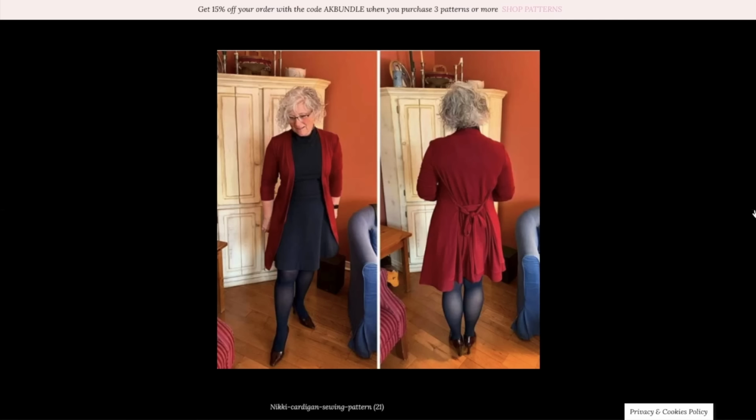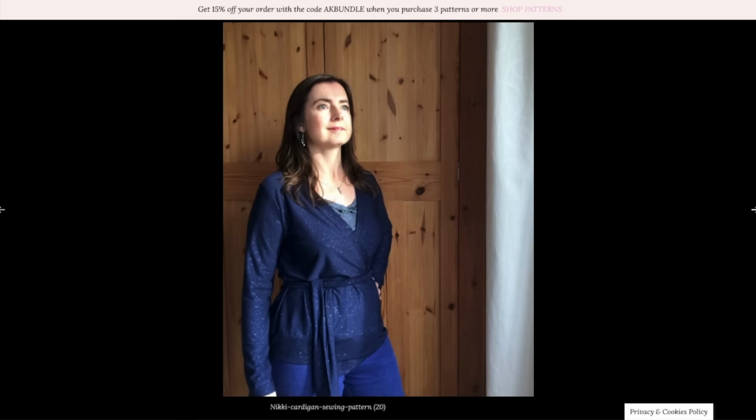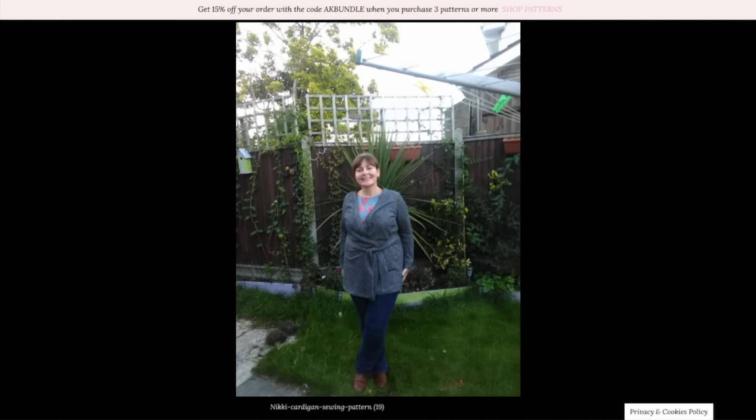Yeah, the shorter length tied is really, really cute. And then the longer length, yeah, this is great. Open with some waist definition is great. This is perfectly styled. Love that. She just changed my mind.